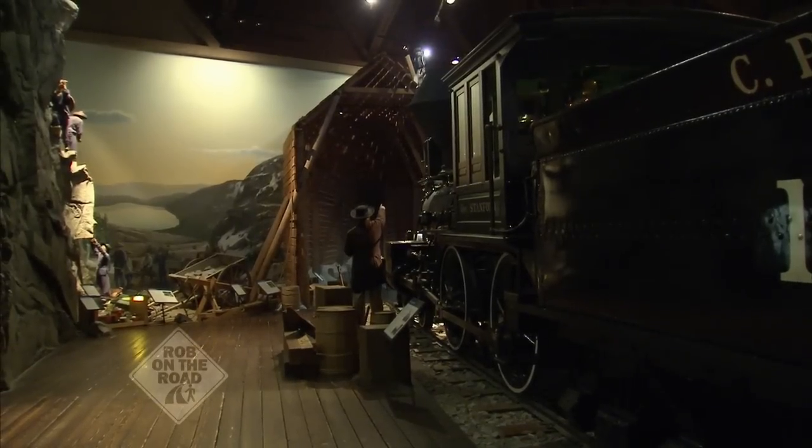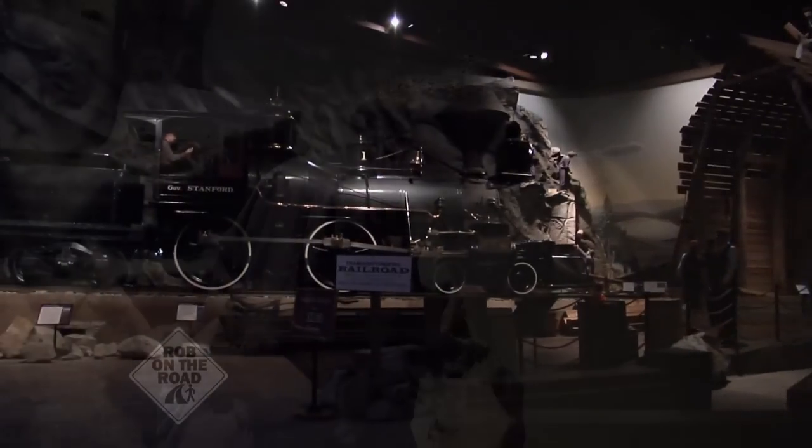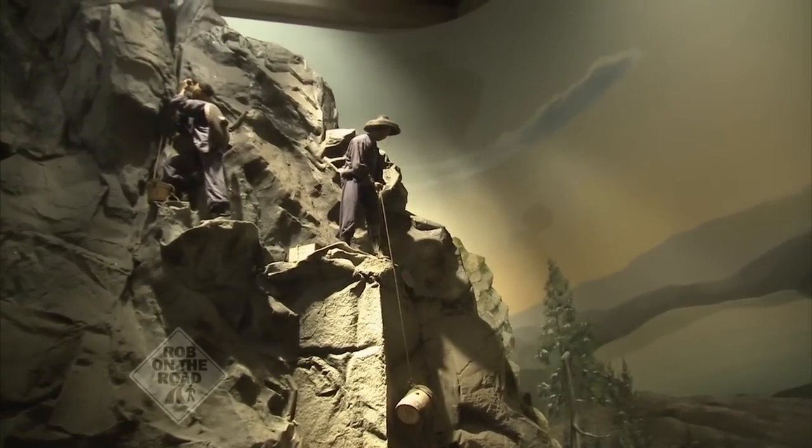You're overcoming the wilderness. Railroading was a technology that was already well known, but nobody had ever tried to build a railroad under quite these conditions over quite this terrain. Well, this place is 250,000 square feet, 2.5 acres, filled with artifacts that'll really take your breath away. So we got a lot to see. Let's go do it.